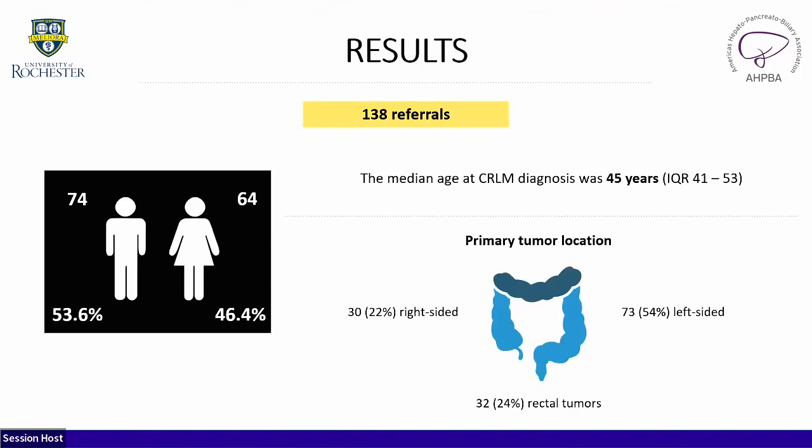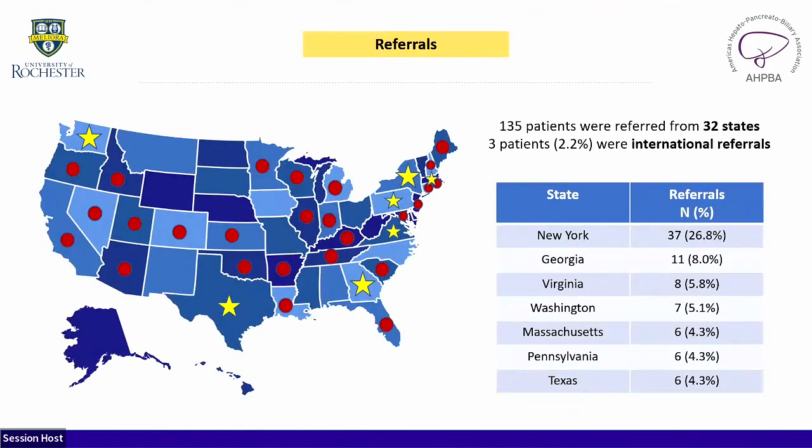During this time, we had 138 referrals, of which 46% were women, with a median age at colorectal liver metastasis diagnosis of 45 years. Regarding primary tumor location, only 22% had right-sided tumors, and the rest were left-sided, with 24% rectal tumors. 135 patients were referred from 32 states, and 3 patients were international referrals. Here you can see in the map in yellow, and in the table, the states that referred 6 or more patients, and as expected, New York State had the most referrals with 26%.